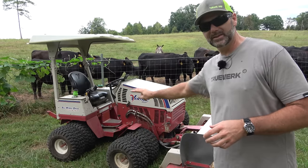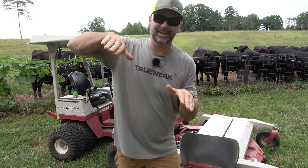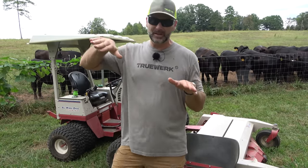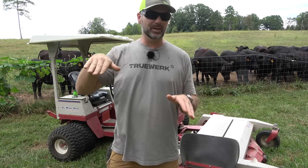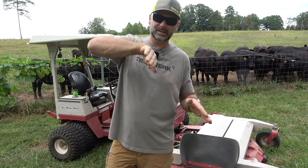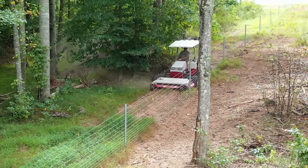In other words, 2 tires here, 2 tires here, and on the other side. This thing will mow an embankment. And Ventrac might not want you to hear this, but as long as it'll hold the ground that it's on, it'll mow it, okay? The only problem I've ever gotten into is getting into something that was too steep and the mower slid down. So this thing is like a little caterpillar. It just crawls all over the farm.